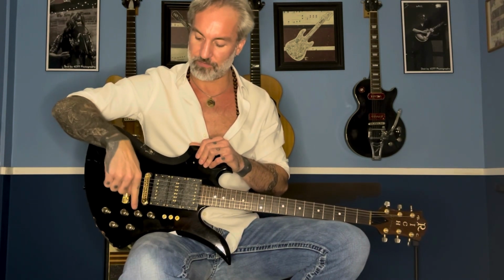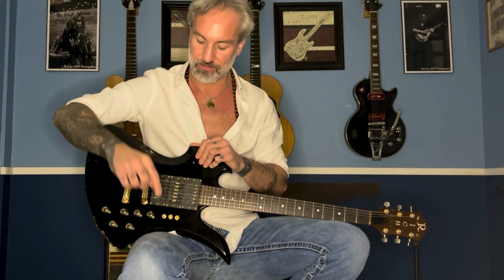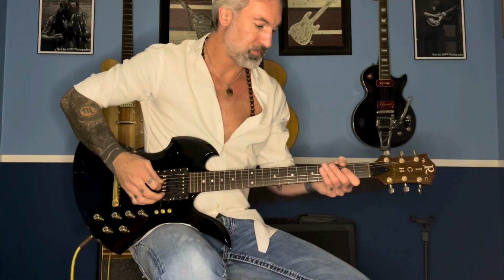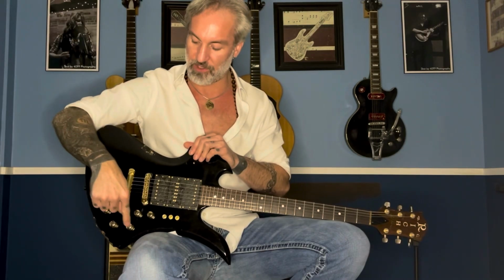Neck volume, middle volume, bridge volume, master tone, and last switch is the Offset Fuzz Circuit. A volume and gain control. The Offset Fuzz Circuit was designed by Electric Squid Industries specifically for Stonewall pickups, specifically for Stonewall Jazzmaster pickups, as well as the wide range humbuckers, which, oh my god, so good.